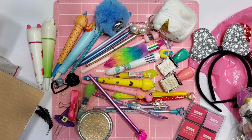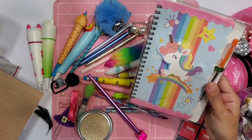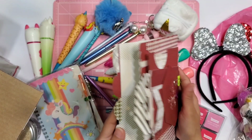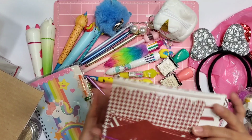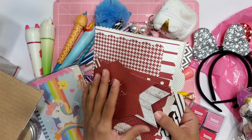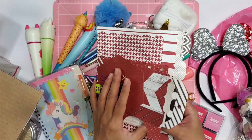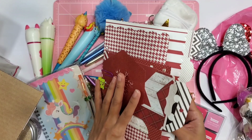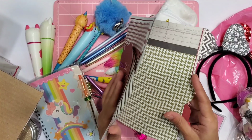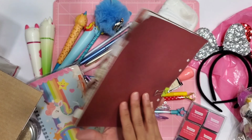Alright, next we have a little notebook with a novelty pen, unicorn theme, super cute. I love that. And then over here we have some fun Christmas. It's like a Christmas theme. There's like little die cards. How cute. Little envelopes, tags. It has like little dividers and dashboards. That is so cute. I'm gonna have to try to figure out something with this.